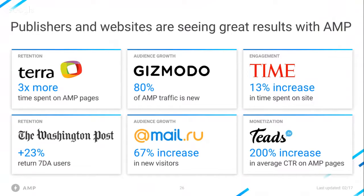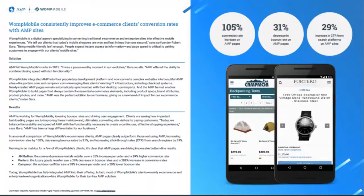But the example I think is most relevant to the audience today, and that I want to share, is this case study. And we'll share this presentation after, so you'll be able to read this in a little bit more depth. This is Want Mobile, which is an e-commerce bespoke agency in the US that incorporated AMP into its proprietary development platform and started creating pages for a whole host of different businesses and industries, all of which were trying to drive payments on their site. And I think the results are pretty compelling when you think about it as an aggregate of all those companies they've been working with.